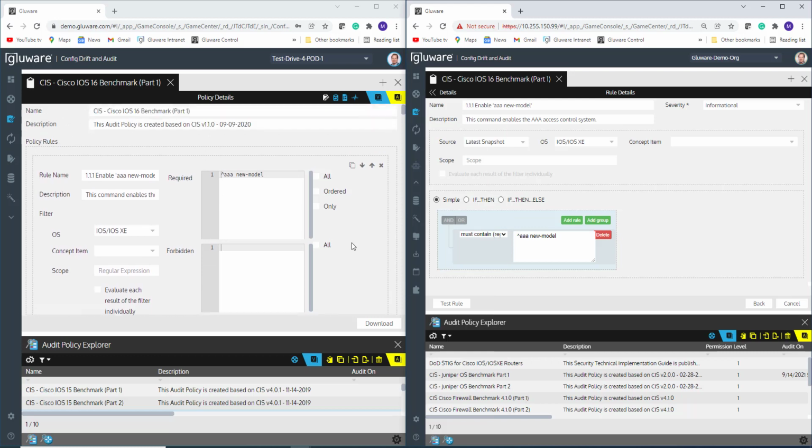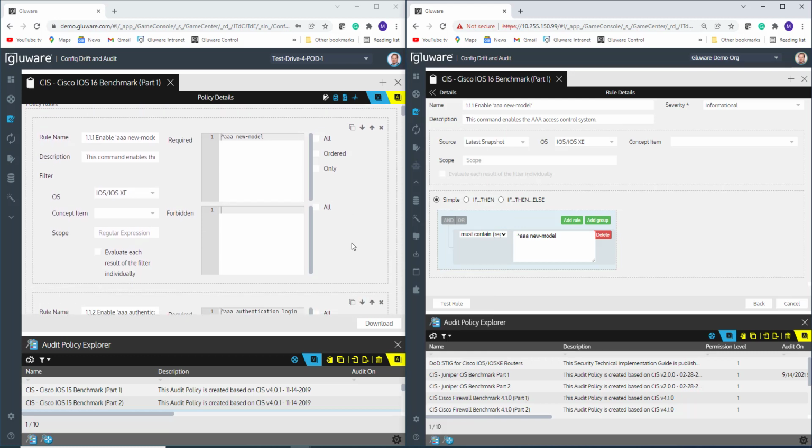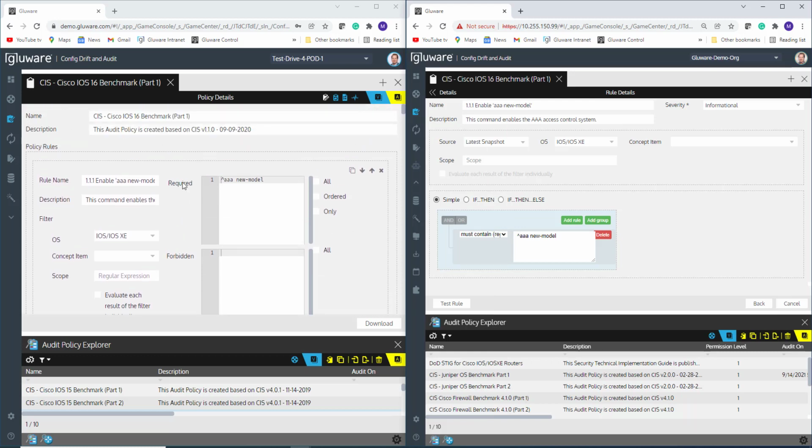But here's where the big difference comes into play. The old rule type was what we now define as a simple audit policy or rule, which is required or forbidden. So that translates into the new UI as a simple rule. You can then use a drop down to add more layers to the assessment: must contain, must not contain, with regex, must contain ordered, must contain only.